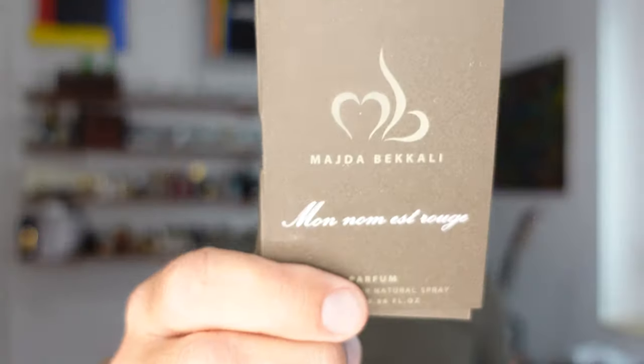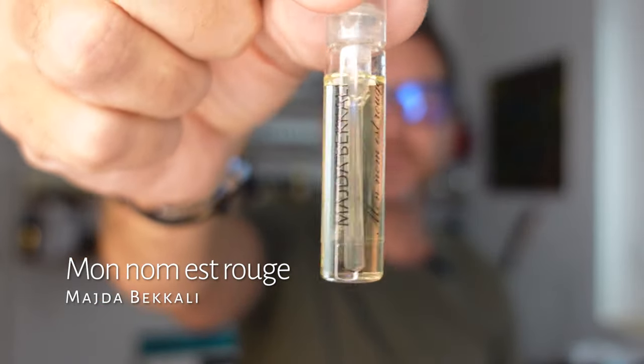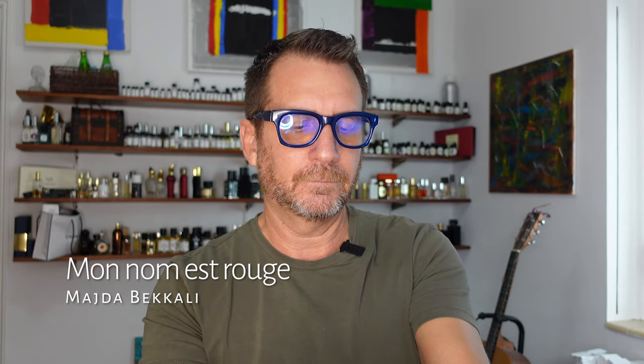Next, I'm gonna go to my number three fragrance, and this is the one where I have the full bottle myself, and this is Mon Nom Est Rouge. Here's the packet, because from my main bottle you can't actually see the color of the juice, here's the juice. This one is a lighter, almost light amber color fragrance. Let's put it right on my skin.